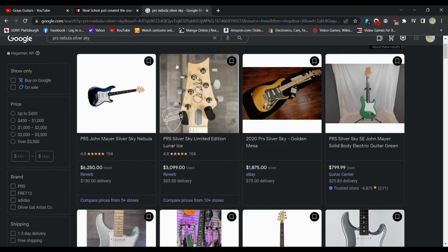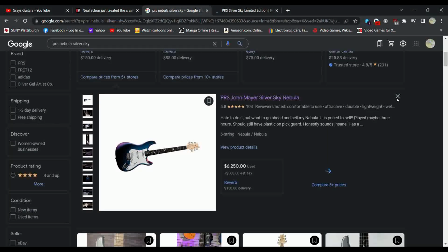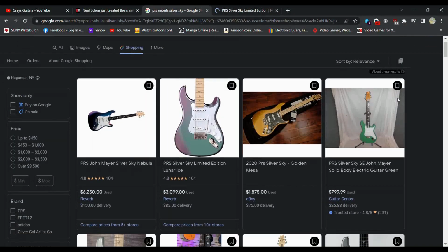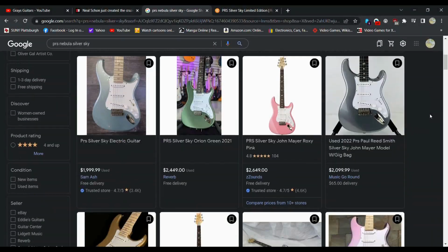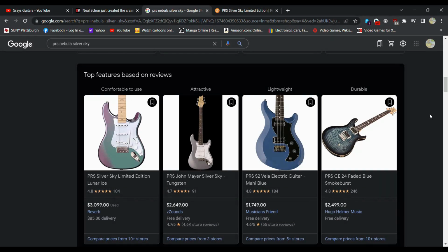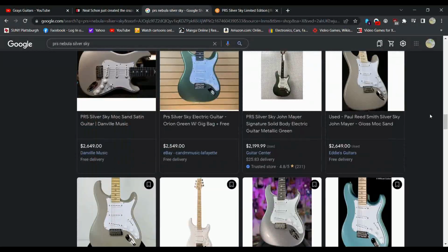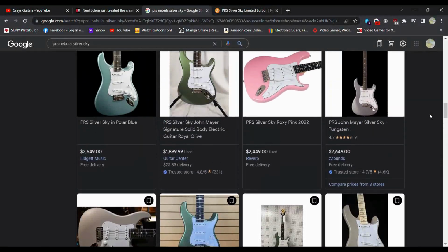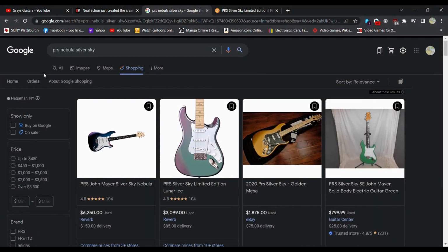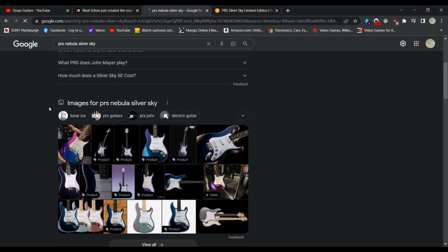But yeah, now here's a Nebula, what it's supposed to look like, and they're selling it for 65. I don't know what this was new. I think it was a little over $3,000 new. I could be wrong, but I think that's the only one that's on here. You have some of the Lunar Ices. I honestly don't know what these sold for originally. There's only one. There's literally one example for sale. I'm going to see if I can find one.